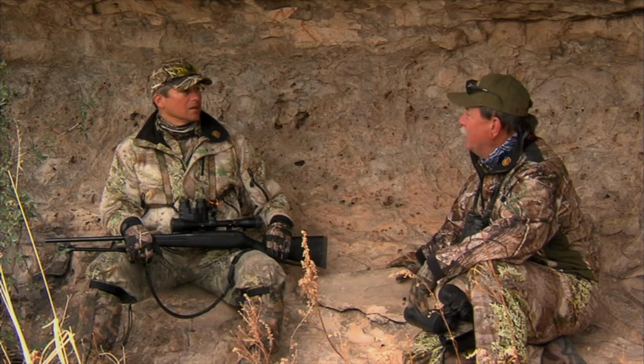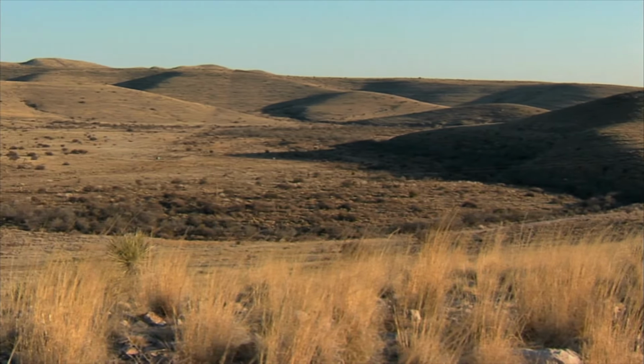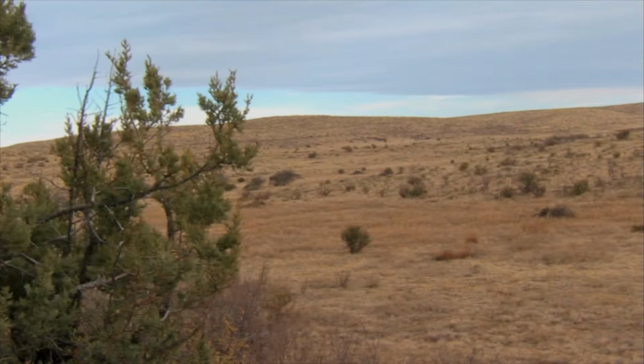Just real different. Obviously, we are not the first hunters right here. Yeah, it's very unique. It's real neat just to think that people were sitting here several hundred years ago, seeing what we're seeing.